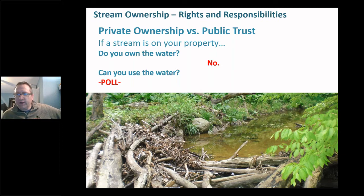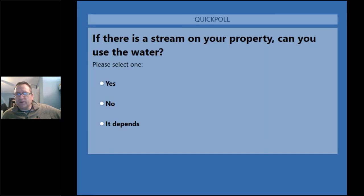We're going to do another poll here. If the stream's on your property, can you use the water? And we have another extra choice here this time. So the options are yes, no, or it depends. So we'll give people a chance to get voted on this one here. After this, we'll have one more poll, and then we're done with polls for tonight. But hopefully it gives you a chance to break it up a little bit and participate a little bit more, so it's not just me talking at you the whole time.